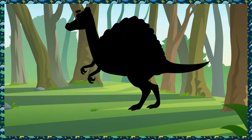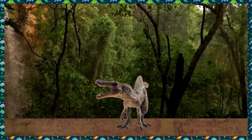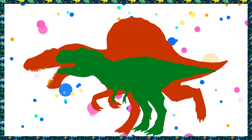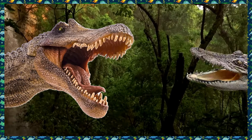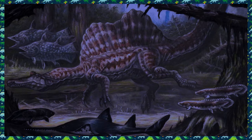It's a Spinosaurus. Did you know that the Spinosaurus was the largest meat-eating dinosaur to ever live? It was bigger than a T-Rex. It also had a huge spiny sail on its back and a head shaped like a crocodile. It lived on land and in the water.